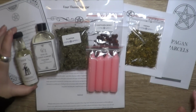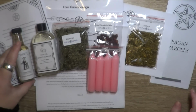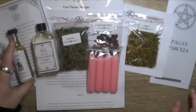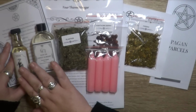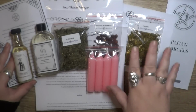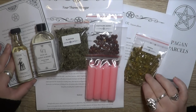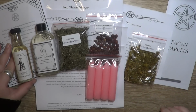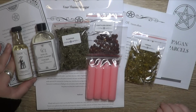Very cool. So that's a nice, interesting variation on a Yule theme. It's obviously got some Yule things in there for keeping harmony in the home, banishing unwanted and negative energies. Obviously the plant of the season, mistletoe, with lots of seasonal uses. I like it. Very interesting box. So I shall see you again very soon.